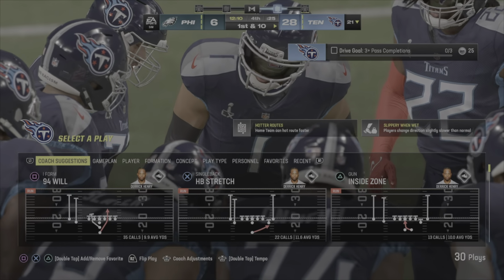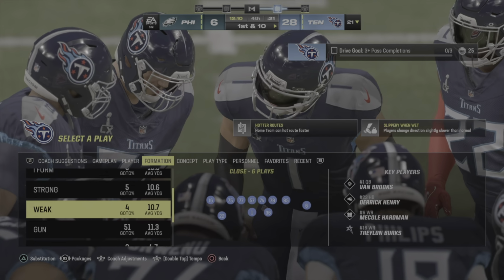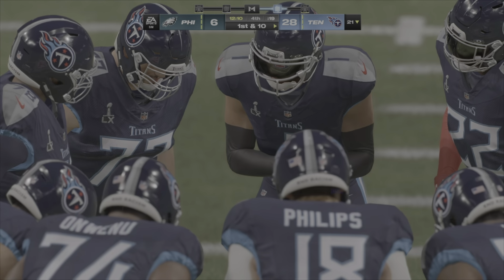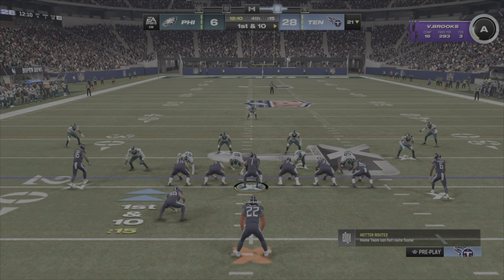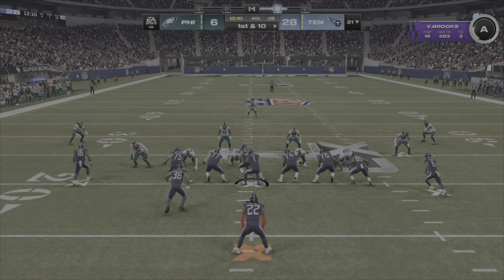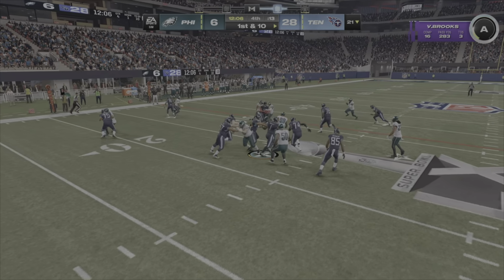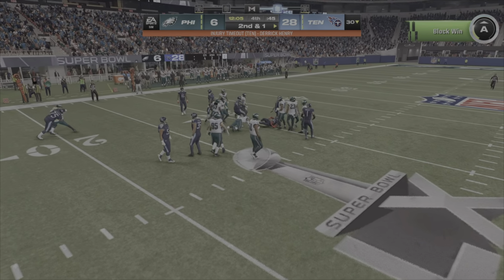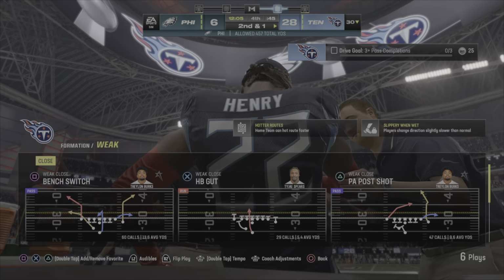Here's Tennessee ready to begin this drive offensively. And they are trying to play it cool down on the sidelines, but they know that they are very close now to wrapping this thing up and letting the celebration begin. A Super Bowl title within reach now as they try to polish this thing off. A pretty good looking run there on first down. That'll go for 9 yards, just short of the line to gain.